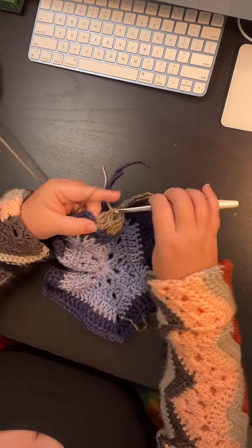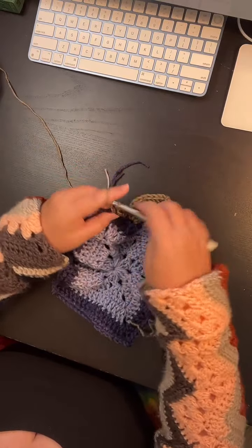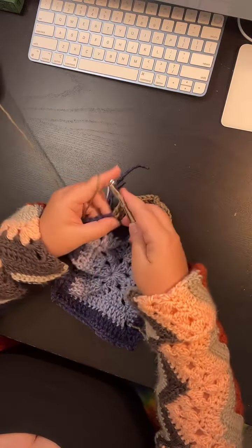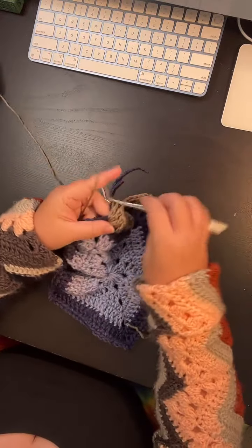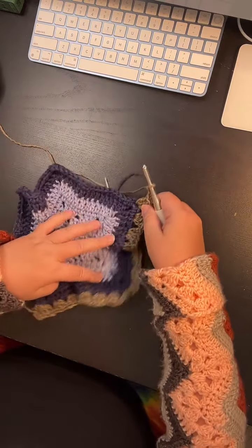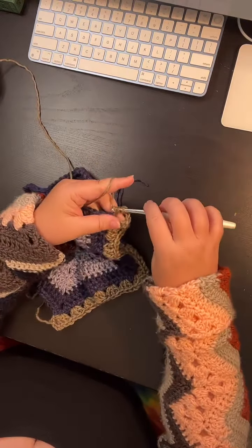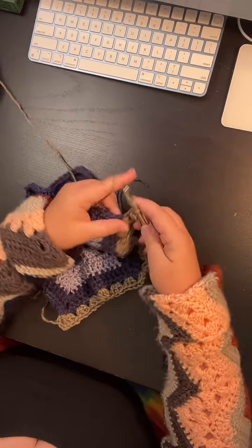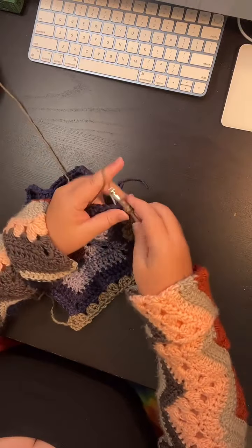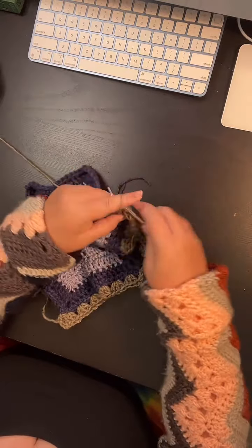And then 3, 3, 3 in the corner. Skip 2, 3 double crochet.